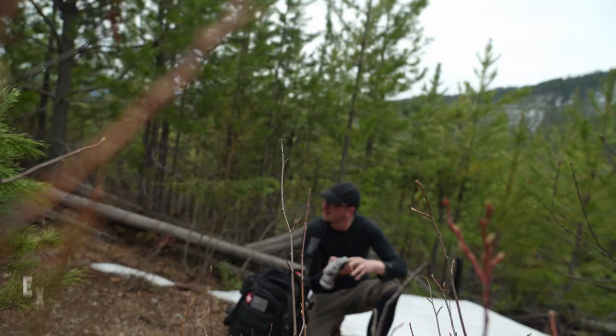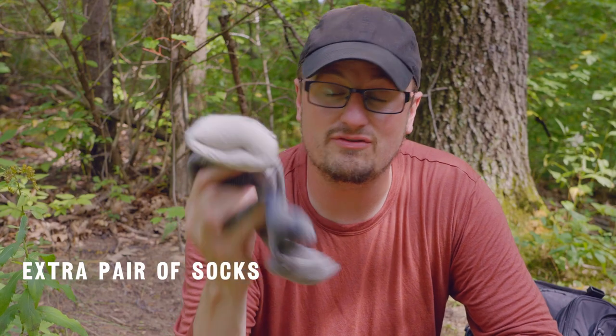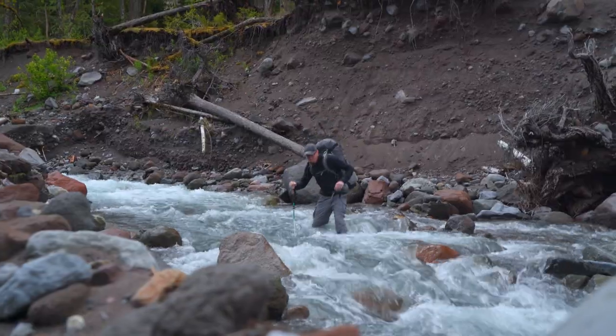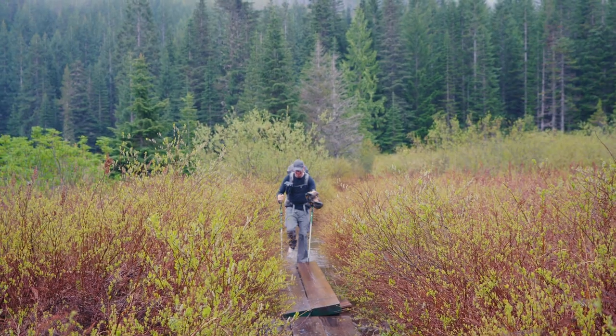So no matter how many miles I'm hiking, I always carry an extra pair of socks with me. And for years, I've carried these, which are wool socks. And I usually wear nylon socks underneath with these over the top. It makes a great combo to wick the moisture away from your feet.